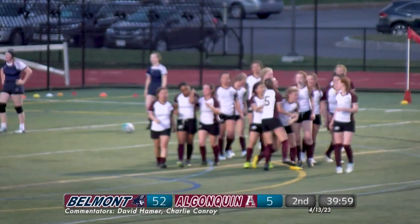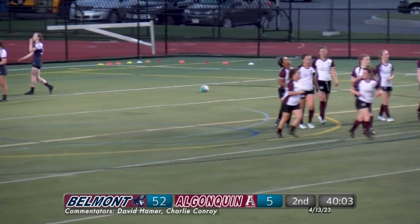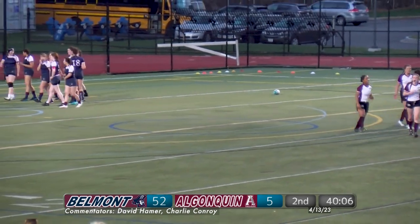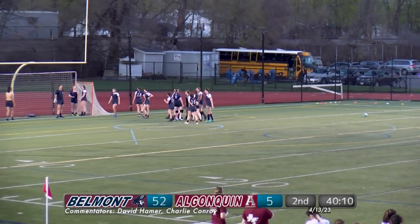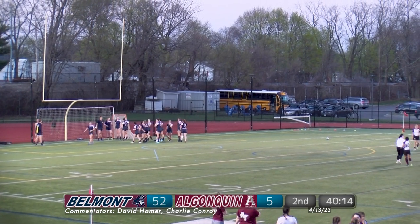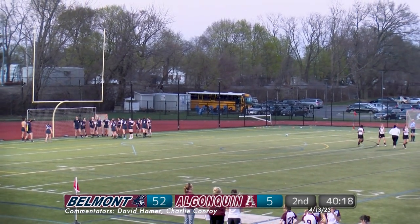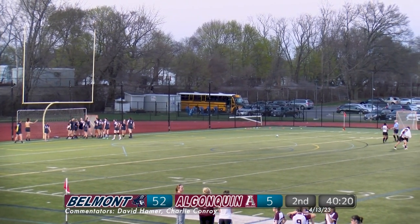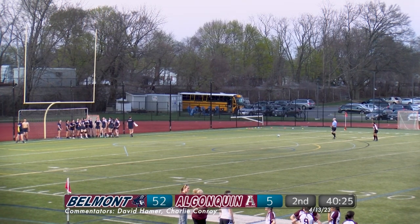It was all about their ball retention, right? They kept it. They held on to the ball. They formed the ruck. They got it out quickly and moved forward a lot more. So, yeah, that was good play. Good for them and good for Belmont, who got a little bit of a shock after the halftime. Let's see how they respond.